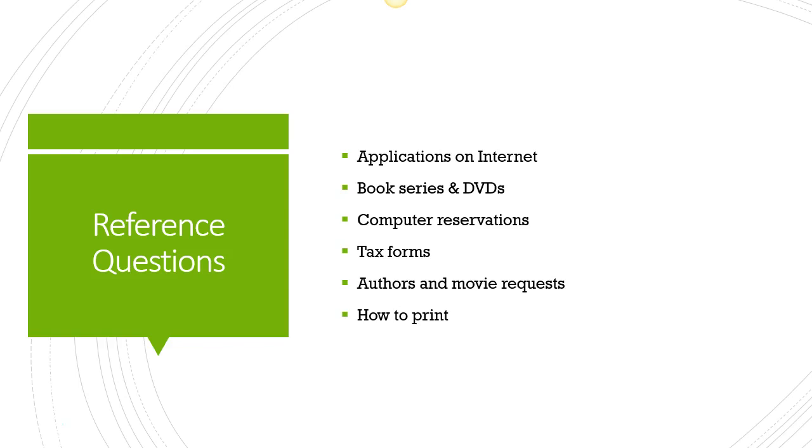And then for book series and DVDs, I had a lot of questions on whether this book was part of a series, which book it was in a series, and then if the library had the series. Same with the DVDs, whether we had certain DVDs or if we could place a hold on it and get it for them. I also had to do computer reservations for younger teens that needed me to do that.